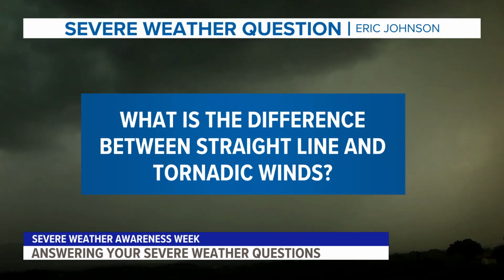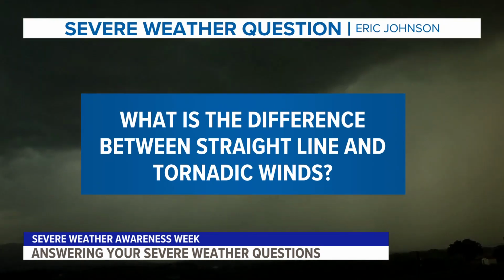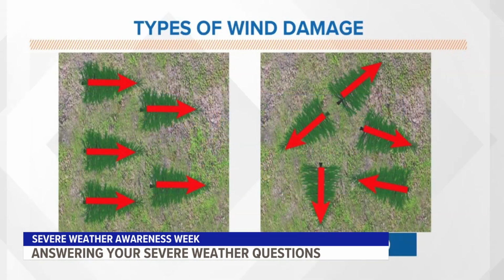Good answer. Another question coming our way. What's the difference between straight line winds and tornadic winds? The difference really comes down to the flow of wind. In straight line winds, the wind flows out of the storm, associated with its downdraft. You can see that on the left side of your screen, all in the same direction, while tornadic winds flow into the storm, and we see rotation with those winds. That's why with tornadic winds you often see damage in all sorts of directions, just like you see on the right side of your screen.